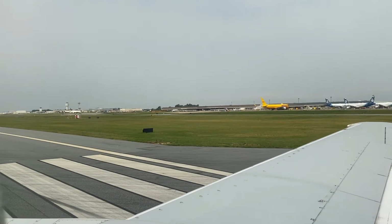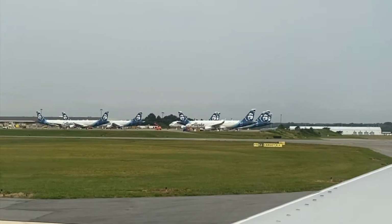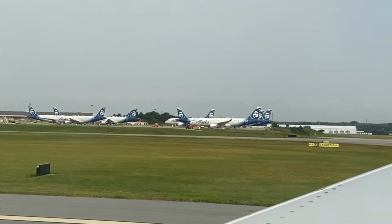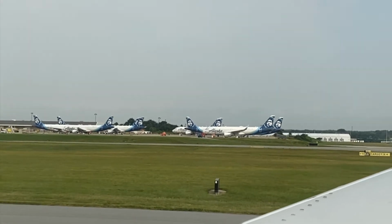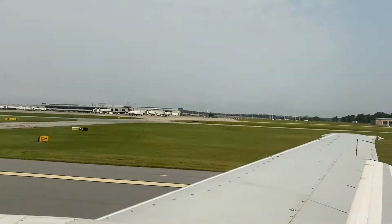PTI isn't very busy, so we quickly taxied out and we're up for takeoff in no time. Notice the Alaska Airlines parking lot in North Carolina. Kind of weird, huh? It's our understanding that in addition to having planes at HAECO for maintenance, Alaska Airlines has leased parking space in several areas around the country for their fleet as they still are recovering from the shutdowns of 2020. And we're off.